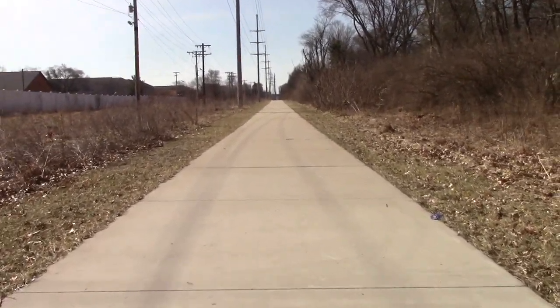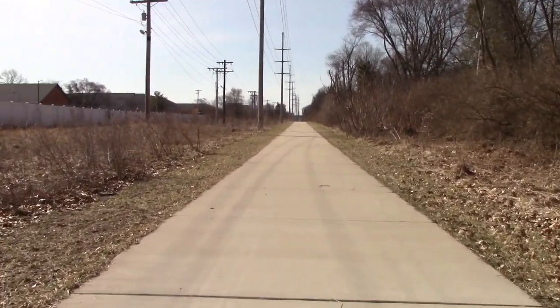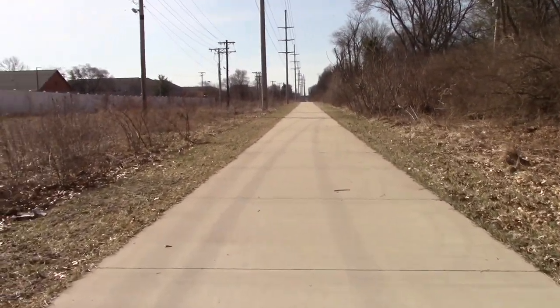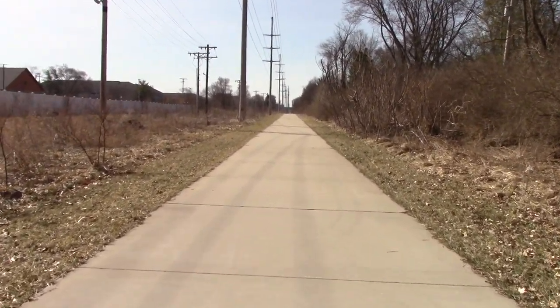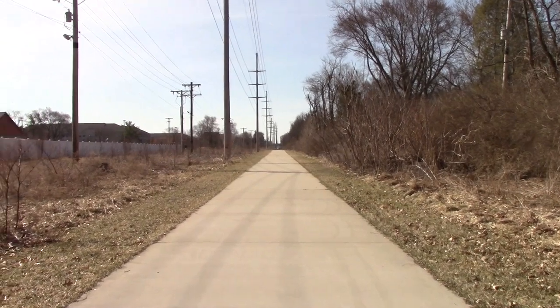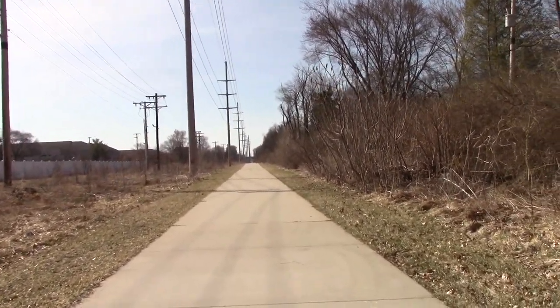Here's the bike path going south off of Darden. This thing goes all the way through to Notre Dame. I've walked on there too. I'll probably make a video walking Notre Dame. It's a fantastic campus, great place to walk.